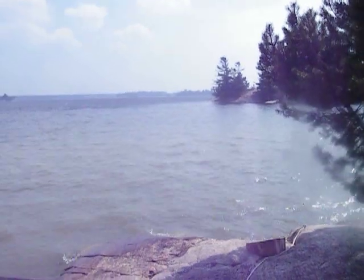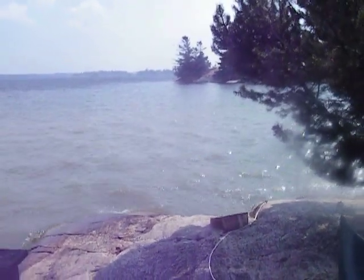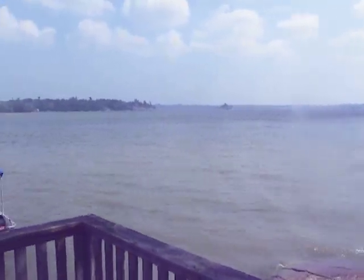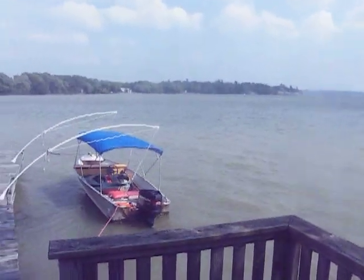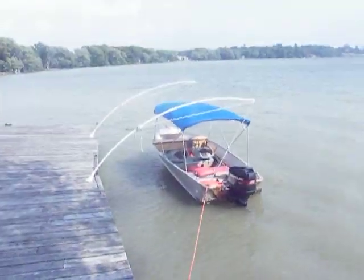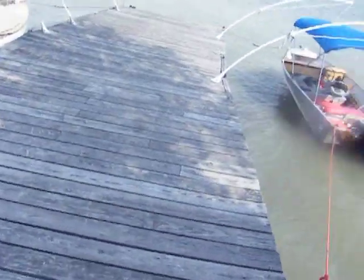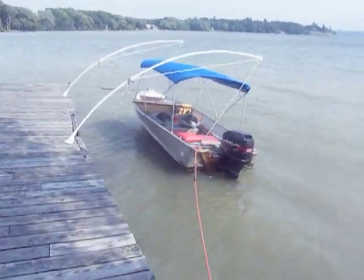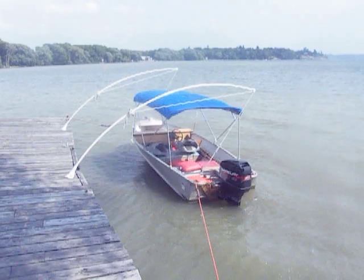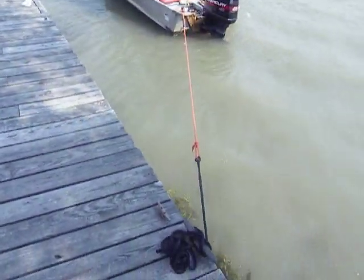And there's Chase's Island, and you see the kind of lee that we get from Chase's Island. The wind is from the southwest. So this is what it looks like, and I want to show you how the moorings are working on the standoffs on the motorboat, and on the sailboat, and on the canoe on the new dock, and how we've got the canoe tucked in there.